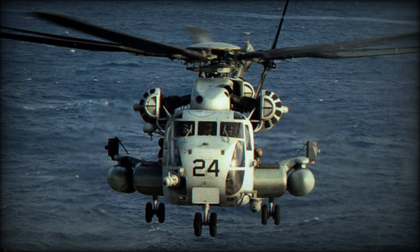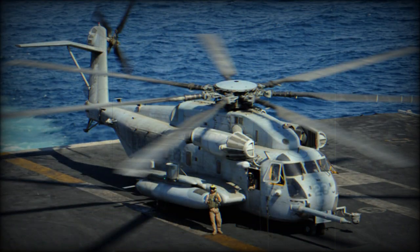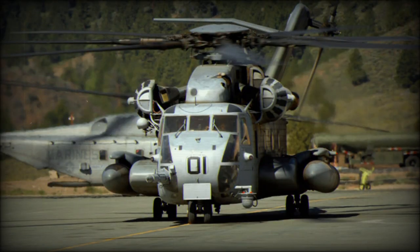The CH-53E is fitted with a digital automatic flight control system. It prevents the pilot from oversteering the helicopter. At some point, helicopters were upgraded with FLIR units. The Super Stallion fits on amphibious assault vessels. The helicopter has a refueling probe and can be refueled in flight from a KC-130. It can also refuel from a surface ship while in hover mode.